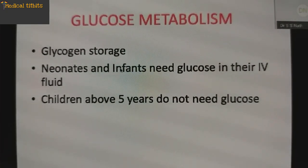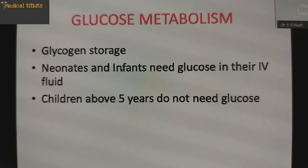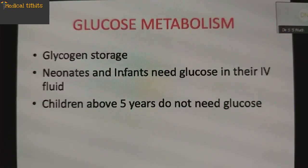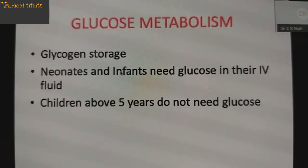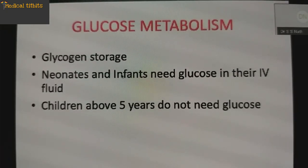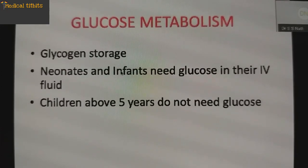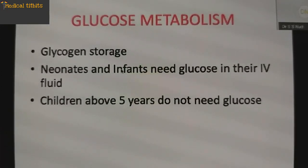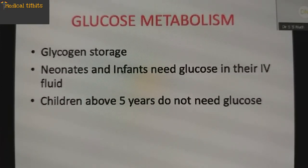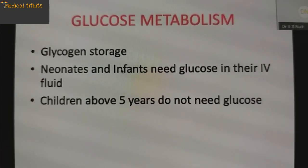Regarding glucose metabolism, we should remember that the glycogen storage as well as gluconeogenesis both develop during the later part of gestation. So the babies which are born premature, these two functions are often deficient. So they need a constant supply of glucose.